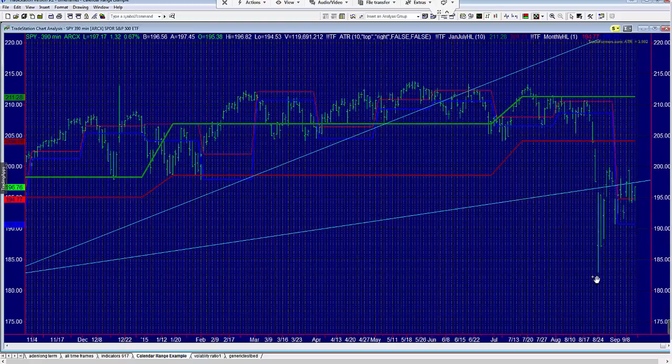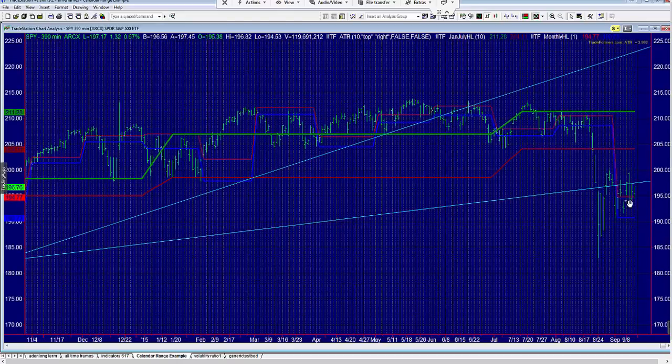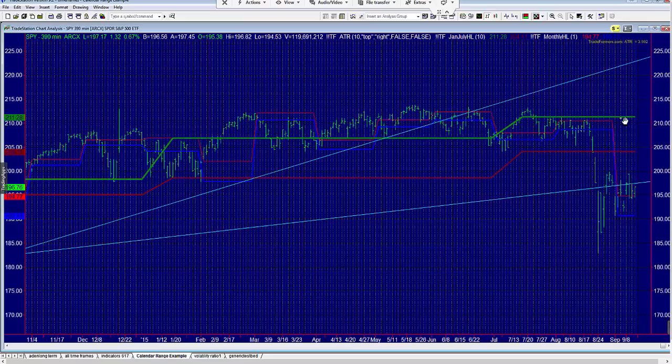Within 3 days, you lost quite a bit, from 205 to 185 or 182 or so. A 10% move in just about 48 hours. So basically, right now, we are set up where we're trading under the 6-month calendar range. That's a negative indication. On the other hand, just looking at September so far, we're trading above the September calendar range. So that is a net positive.